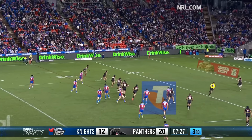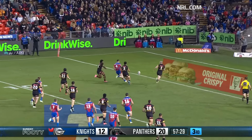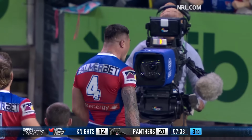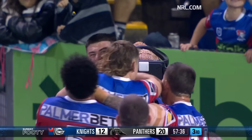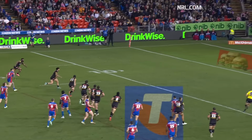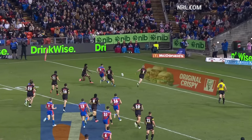Still tackles up their sleeve. They kick early. Bouncing ball. Oh, they've scored again! Bradman Best! Back-to-back tries, and they're on their feet in Newcastle. Hastings sees it, dinks it over the top. Bradman Best just wanted it more.